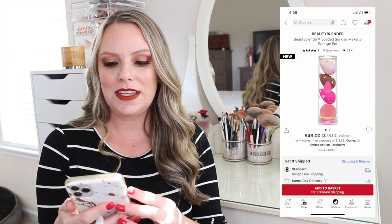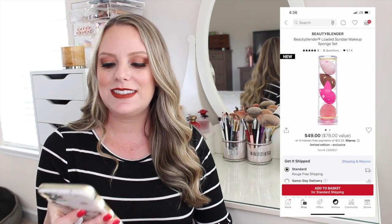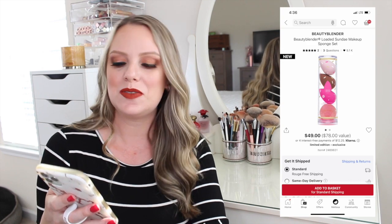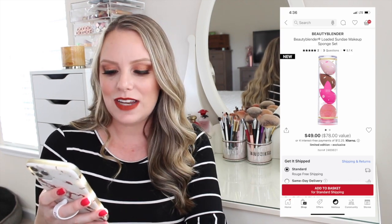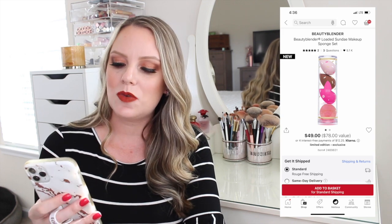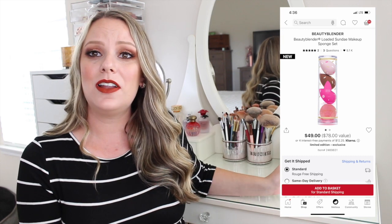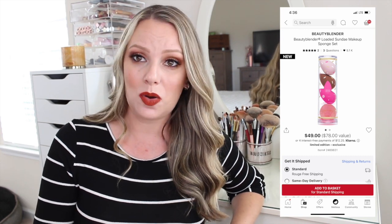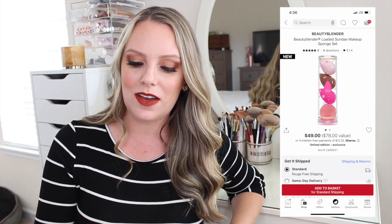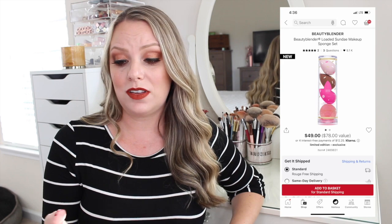Beauty Blender has a really cute little set with 3 sponges and a cleansing bar. It looks like ice cream scoops. So there's white, brown, and pink for like vanilla, chocolate, strawberry. It's a $78 value for $50. That seems right because these retail for $20 each. I love Beauty Blender. I have one of those right there too. I use it every single time I do my makeup. It's one of those products that is a holy grail, but I always forget to talk about. So if you're looking to stock up, this is a good way to get 3 of them plus a cleansing bar.